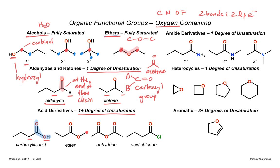But small molecular weight esters, they're volatile. That's why you smell them. And they tend to have pleasing smells to them.